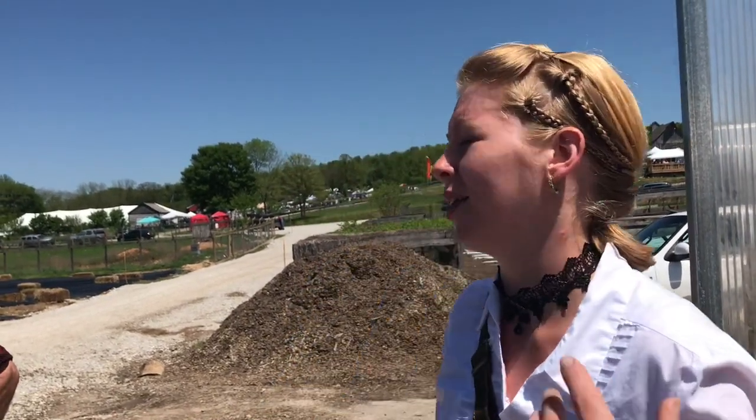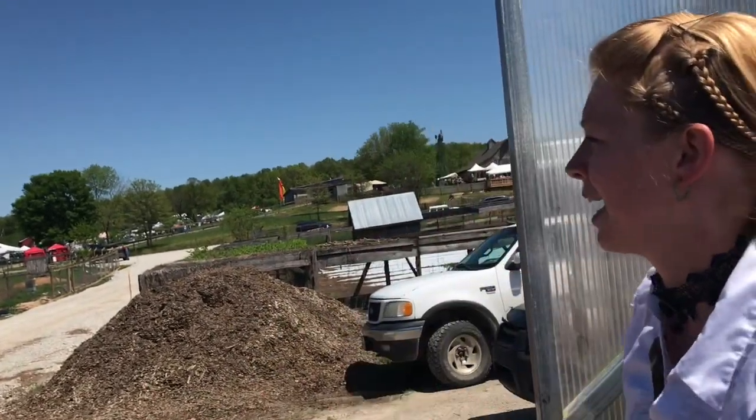Bok choy and stuff for the restaurant, so we grow that in one greenhouse. It all gets started in here. Anything that we're trialing for the gardens this year, whatever, everything just gets started in here. That's basically all this is, right? Can't explain it better than that.